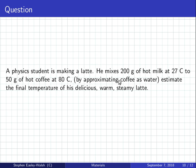Yeah, because you have so much more milk than you do coffee. Like if you had 600 grams of milk and 1 gram of coffee, the effect of the 1 gram of coffee will be nothing on the temperature. So if we were to guess an answer before we calculate it, what do you think might be a reasonable answer to get? Somewhere near 27.